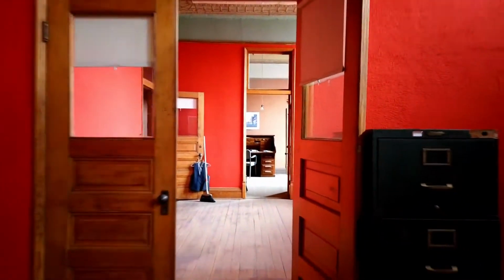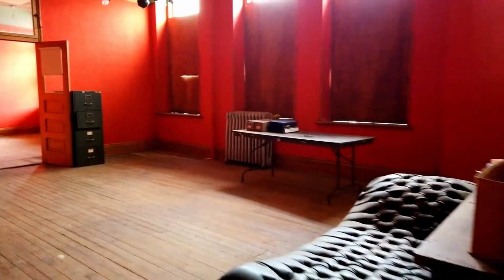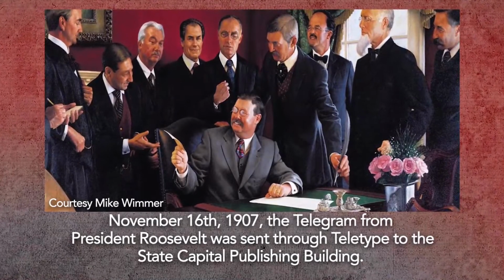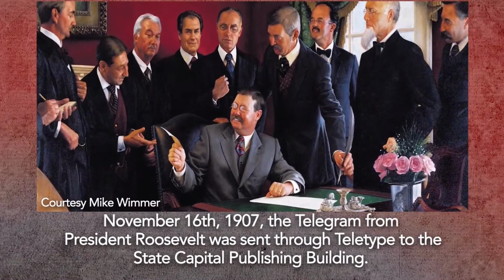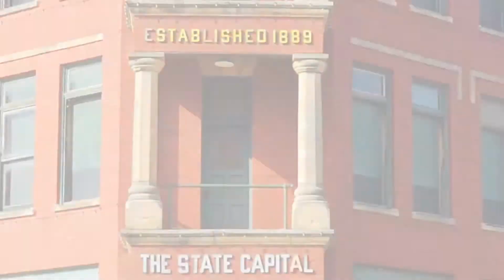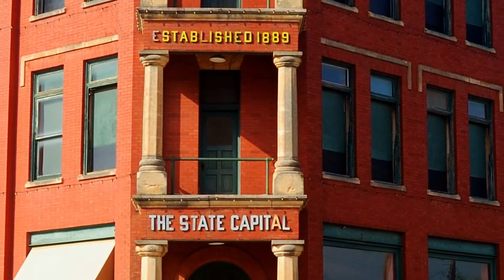This floor, and especially this office, is especially significant to the state of Oklahoma. We're standing in what's actually a small suite of offices where Frank Greer had his office. November the 16th in 1907, the telegram from Teddy Roosevelt came through the teletype into this office announcing that Oklahoma was going to be the next state in the Union. It was on this balcony where statehood was announced for Oklahoma on November 16th, 1907.